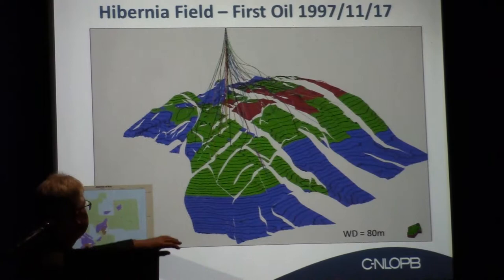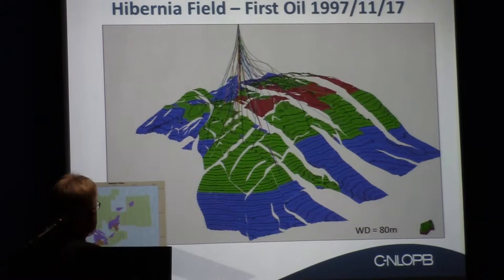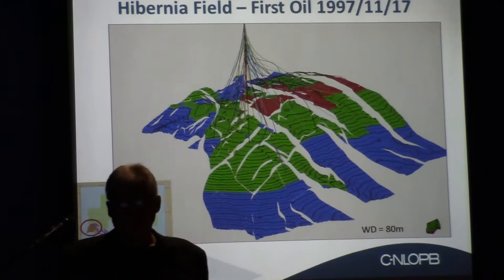Okay. Let's look at the rollover. There it is, actually. The blue is water, the green is oil, and the red is gas. And of course, if you're wondering, these are all the wells that were drilled off the platform. And you can see some of them have a very long reach, something up to 9 to 10 kilometers from surface location.